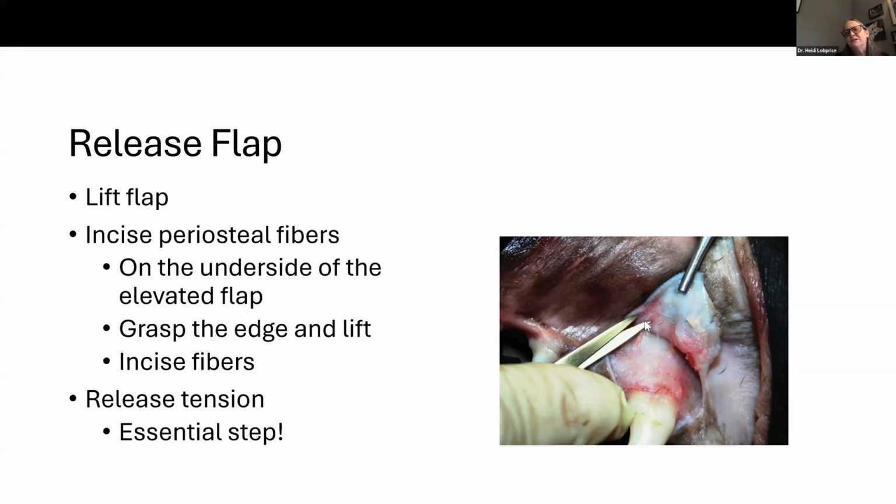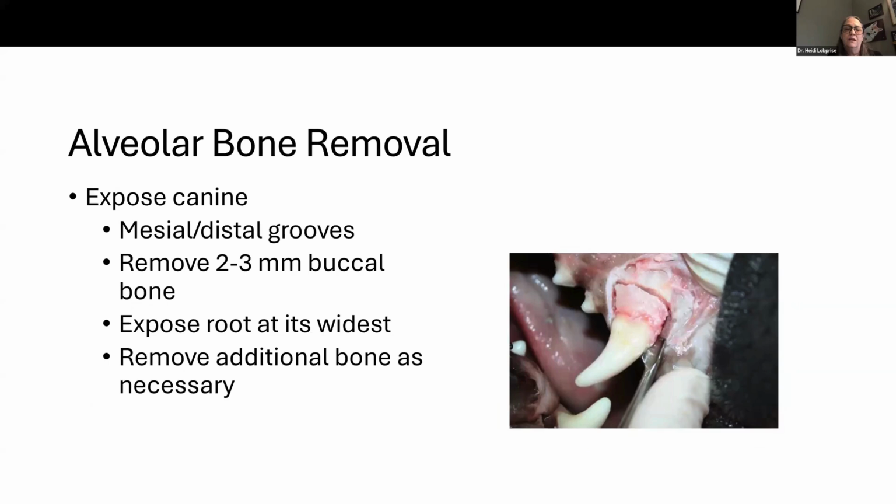So we need to come with scissors, some people like blades, and we need to snip across to make sure that we separate the periosteum attached to the gingival part from the periosteum that's going to remain closer to the bone. And on an upper canine, this is where it's the most fun, where you start snipping and it just releases completely. Makes such a difference. This is extremely important when you're looking at any tooth that has an oronasal fistula, bone loss into the nasal cavity.